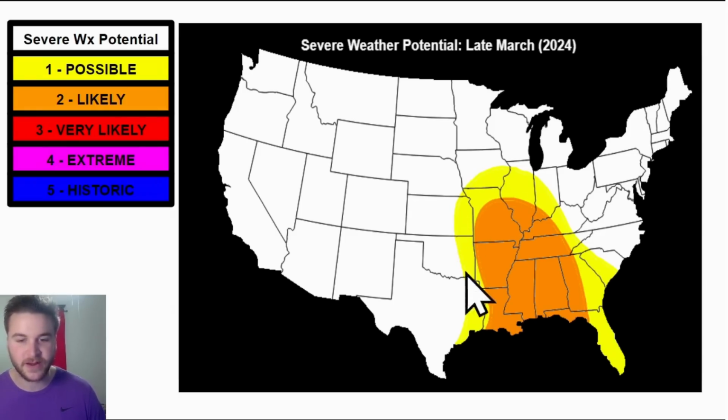Here's my severe weather forecast for late March. If you are in the yellow here, this is a potential for severe weather. That could be as far north as Iowa or Illinois, and a likely category, especially across the mid-Mississippi Valley on southward toward the lower Mississippi Valley and near the Dixie Alley region. So we are going to keep an eye on that as we go through late March. That is climatologically the area we look for severe weather as we go into the late March timeframe.